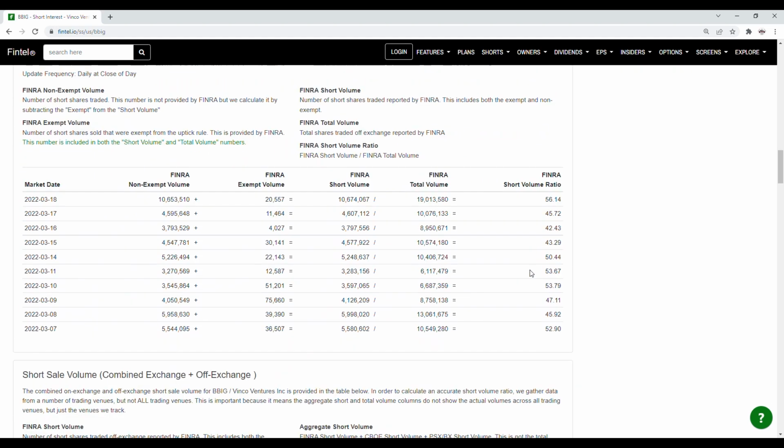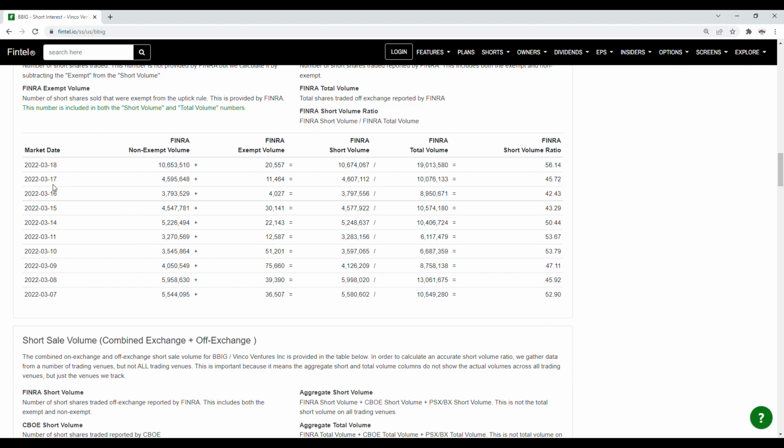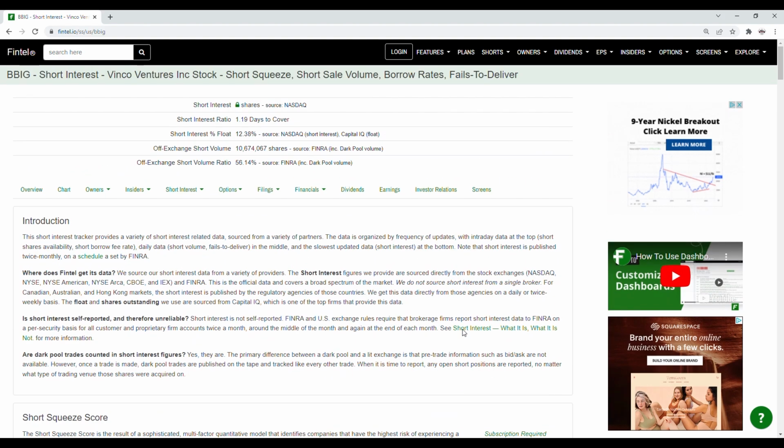When we take a look at the history of the short volume, we can see for the close of the 17th, it was at 45.72, and then for the close of the 18th, it was at 56.14. So one thing that remains clear, BBIG does have short squeeze potential.